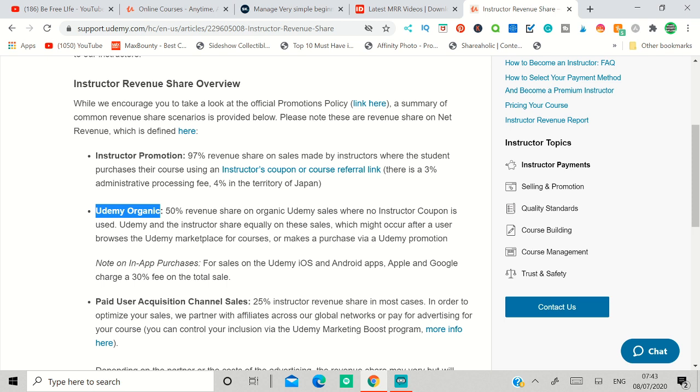The third one is called paid user acquisition channel sales. I think I understand how this works. When you see a Udemy advertisement on YouTube, there's a deal advertisement going on, so you can get the course at half price, something like that. When you apply for that, you can keep 25% of the profit, because Udemy is giving that course at a discounted rate. So you can keep 25% of that money.